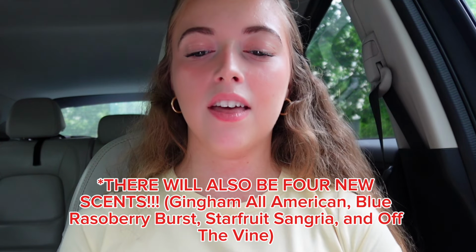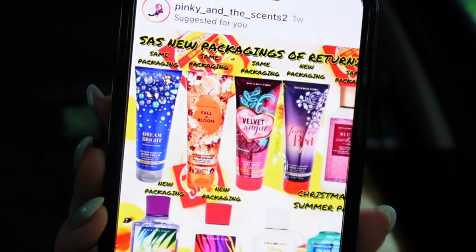By the way, everything that I'm getting my information from, the scent notes I'm just Googling, is from a bunch of different websites like Fragrantica. That's where I get a lot of my scent notes from. And then as for the dates, on Reddit there are some threads on when they're supposed to start their sale. And then as for all of the old scents that are coming back, where I was able to get all of this information was from Pinky and the Scent too. But I have been seeing a lot of this image going around. It is not just from them. There are so many different accounts that are posting all of the old scents that are coming back.